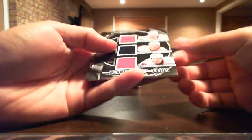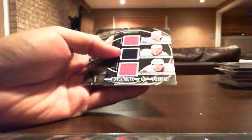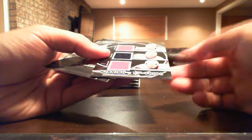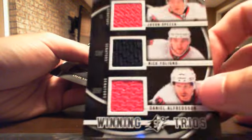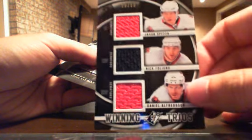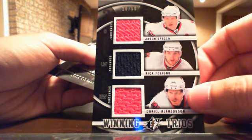Hits are keeping us waiting. Nice case hit. Wow. Alright. Winning trios. And this is for the all Senators, as you can see on the back of the cards. And it's Jason Spezza, Nick Foligno, and Daniel Alfredson, number 20 of 50. So back to back case hits. We had a case hit in Anthology and we have a case hit in SPX. So, really can't complain for now. Let's hope we have a case hit in SP Game Use.